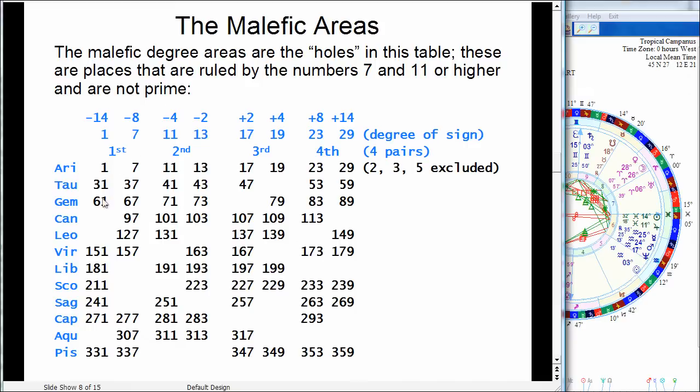So this is the first bound. The first bound is affected by the first two prime numbers. The second bound of each sign is affected by the next two prime numbers. The middle bound is not affected by prime numbers. It's a communication, a halfway point that communicates between the first half and the second half. So the fourth bound is ruled or influenced by these prime numbers, and the last bound, the fifth bound of each sign, is influenced by these pair of numbers.